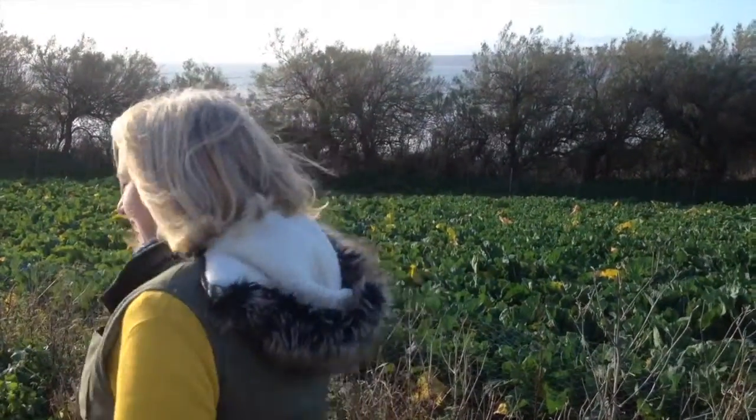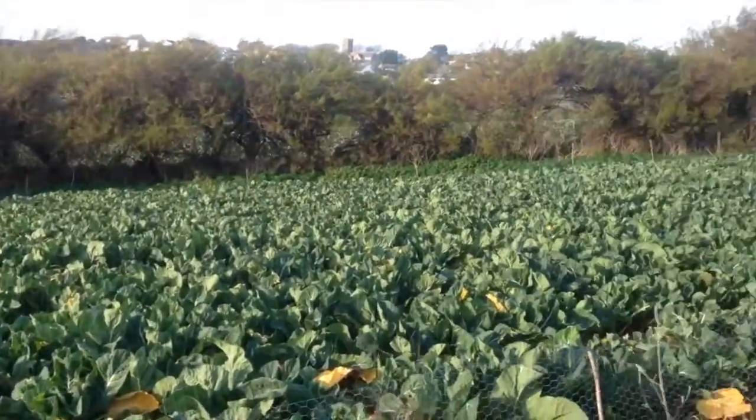Here, do we need any cauliflower? You can't do that. No? I found a place with loads of them, look.